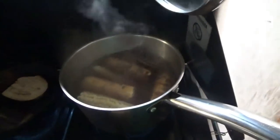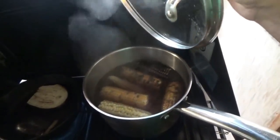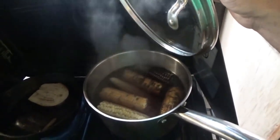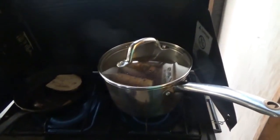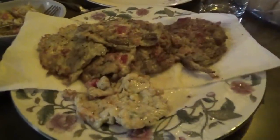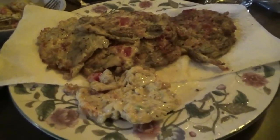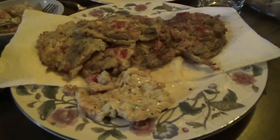Look at the color, if you can see it, in that water, coming off that purple corn. It's dyeing the water. There, we're cooking corn from our own garden. And here is what else we're having tonight. This is all food, entirely free, provided by either our garden or our neighbor's garden. So, pretty cool.